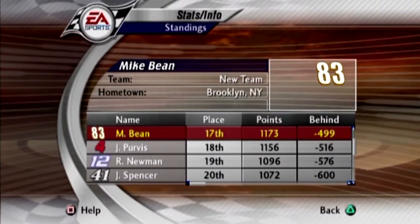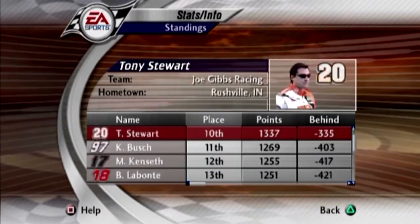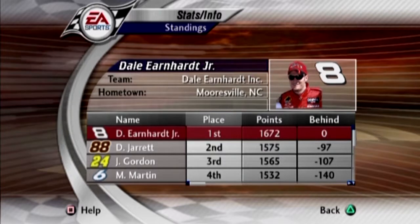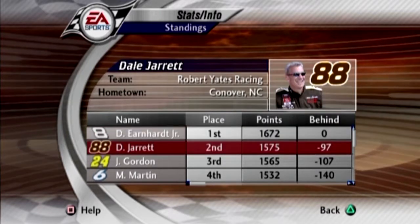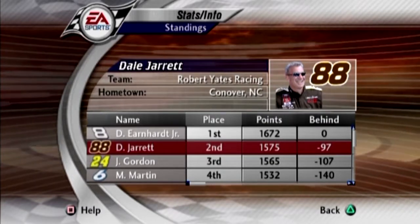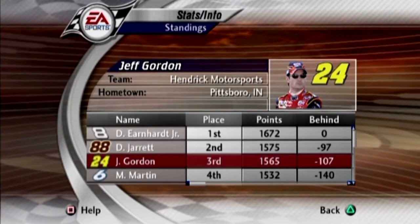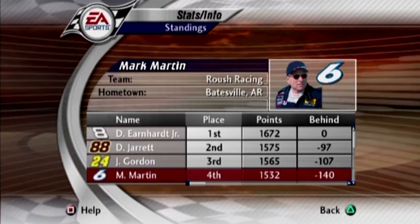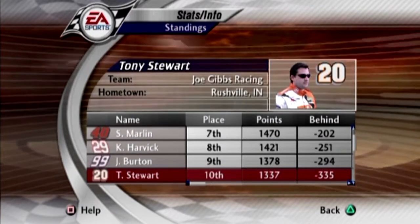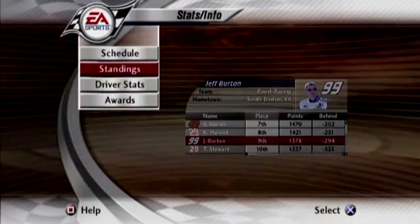All right, guys, here are the point standings. We have moved up to 17th in the points, so we moved up 1 spot since the bad finish last week. Dale Earnhardt Jr. still maintains the points lead. He is now 97 points over second place Dale Jarrett. Third is Jeff Gordon, about 107 points back. Fourth is Mark Martin, 140 points back. Like I said, Dale Jarrett had that bad race, so that kind of hurt him a little bit, but he does manage to maintain the second spot. Rusty Wallace rounds out the top 5, 148 points back. And rounding out the top 10 is Tony Stewart, 335 points back. These guys haven't really changed suit over the past few races.